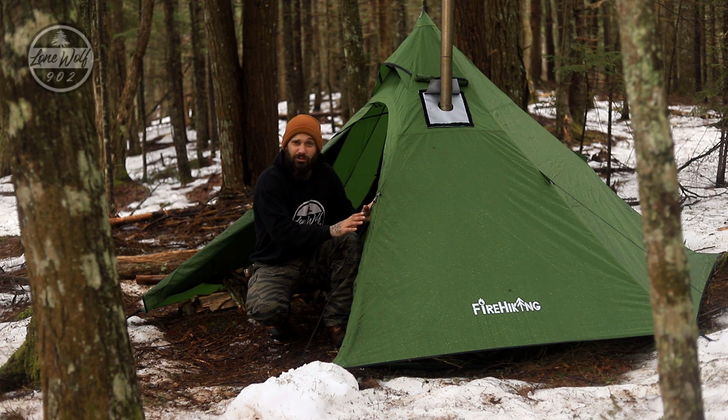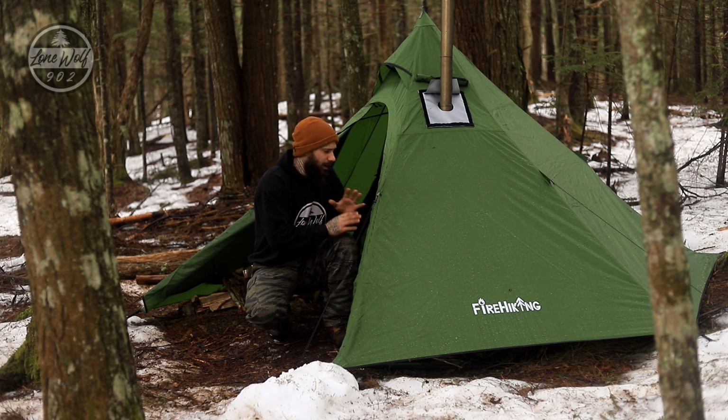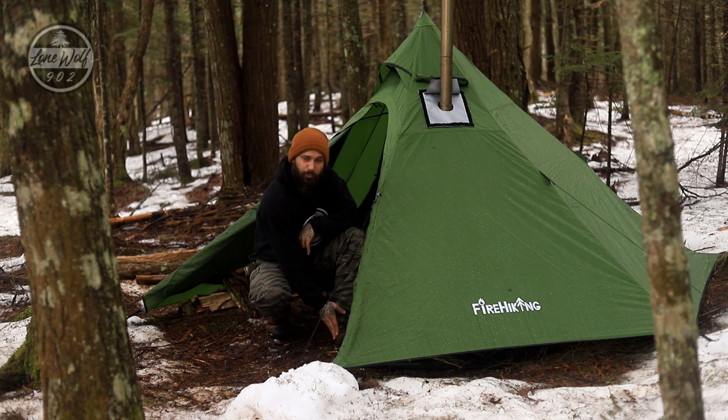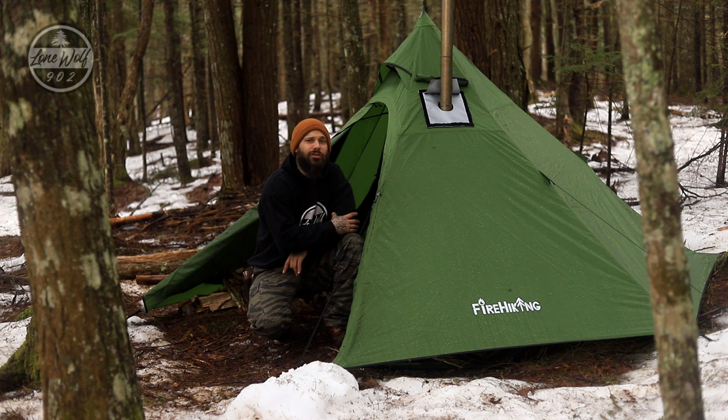With this system, even though it is a small one-person teepee, I could still do a lot of stuff in here. I could prep wood in here if I need to. I can read. I can watch movies. I could dry my boots out, which is a huge thing for me because my boots get wet. And if it is -10, -15, getting out of your sleeping bag and putting on frozen boots is never fun.